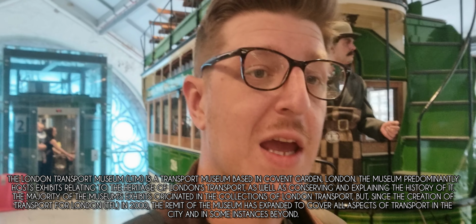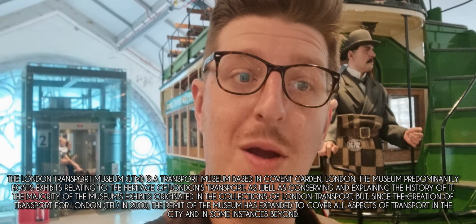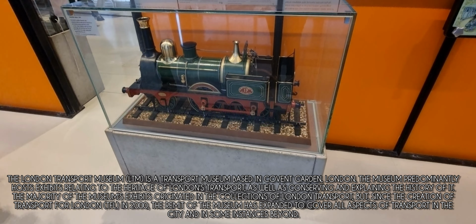So as you can see here, they have the progression of the tram from horse-drawn cart to horse-drawn tram.